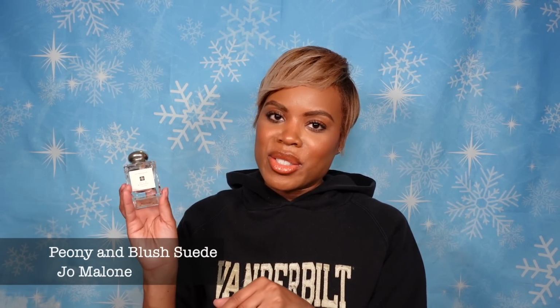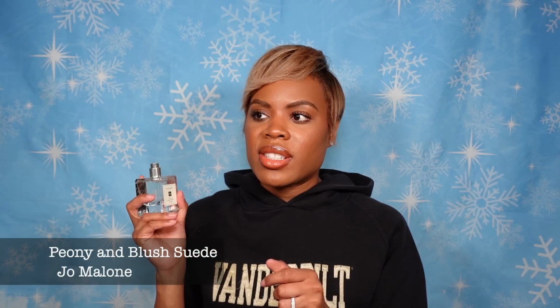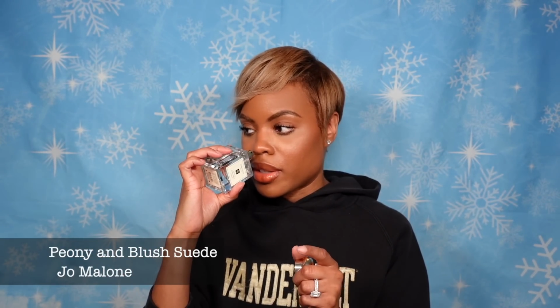I had a wonderful day just frolicking around in DC, so this is how we closed out the year, so that's why I got Peony and Blush Suede. Beautiful peony scent. It also has a note of apple in it as well. This is a scent I'm going to wear more in the springtime because it's very girly and dainty. But I was just finally ready to get it and put it in my collection. So I got Jo Malone's Peony and Blush Suede on my DC trip.